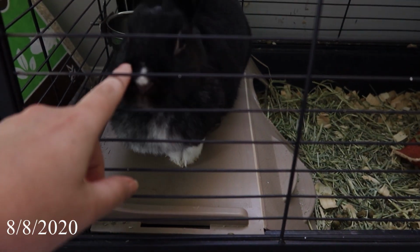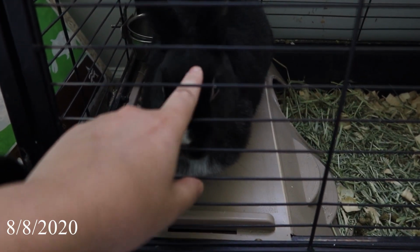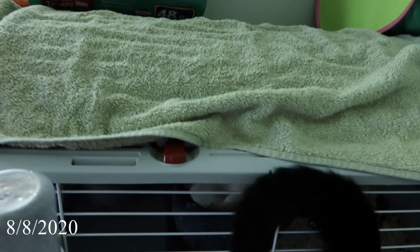Hi, Hades. It's my bunny. And then my ferret. We have a towel over her cage because she's right underneath the vent, and it gets really cold in here at night, so we try to block it off a little bit so she's not shivering so much. Here's Anubis. He's trying to get my attention.